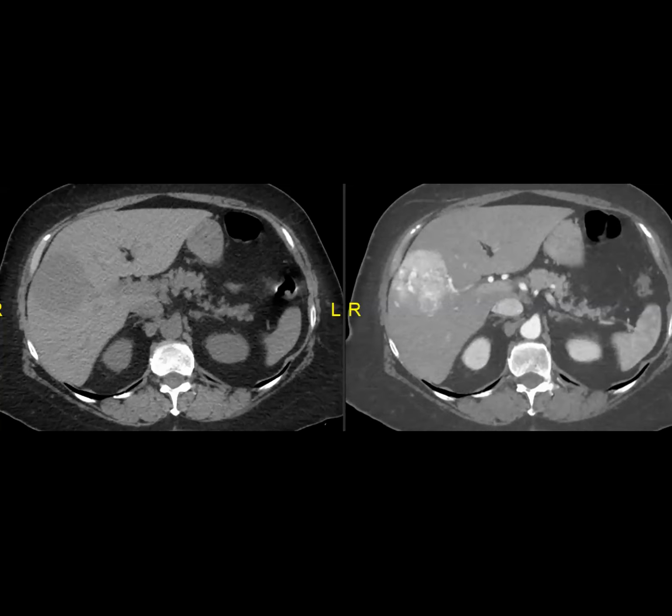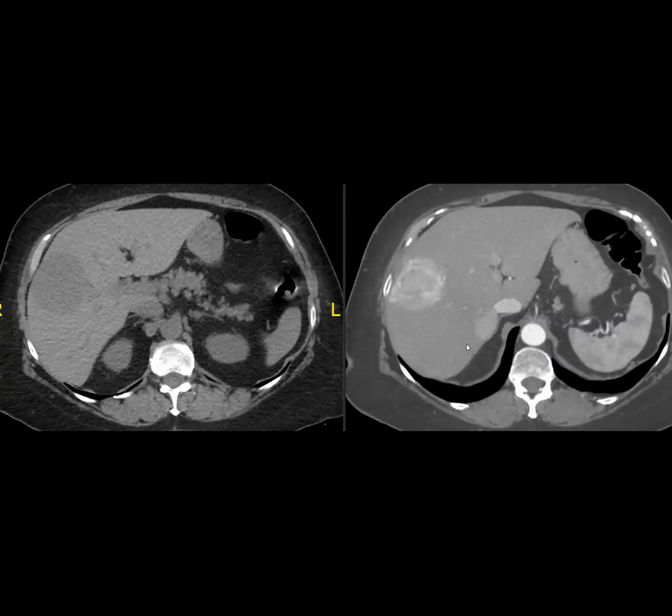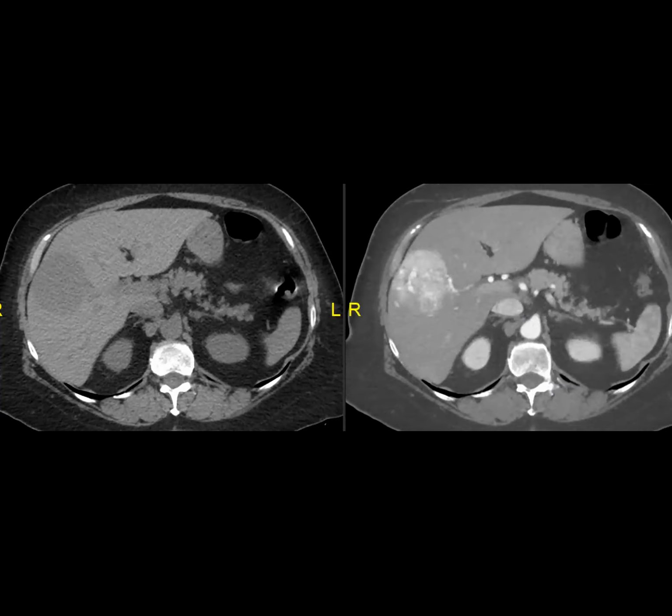And then I showed you the hepatobiliary phase. It was very dark. Yes, hypo. All right, so this was concerning. It was resected. Malignancy. So this was resected. This was a PEComa, which is perivascular endothelial.